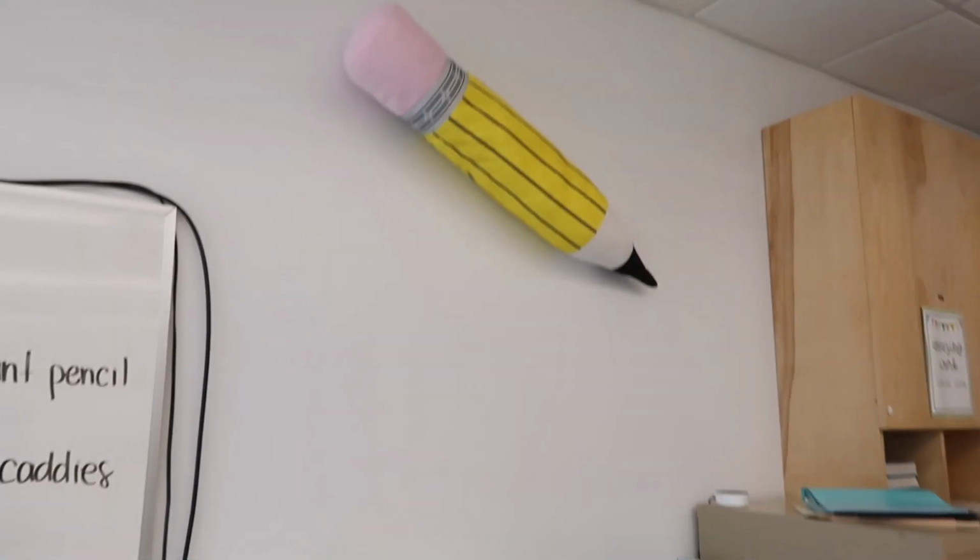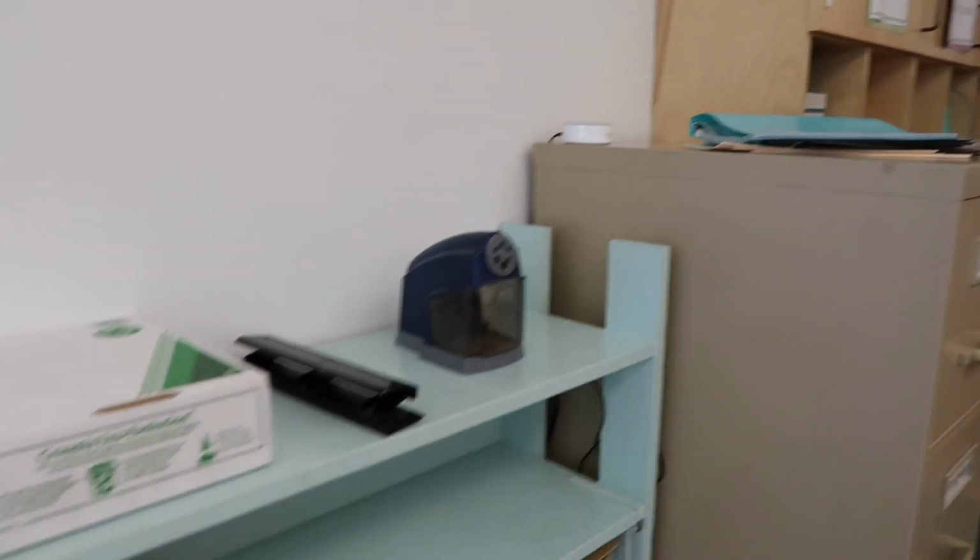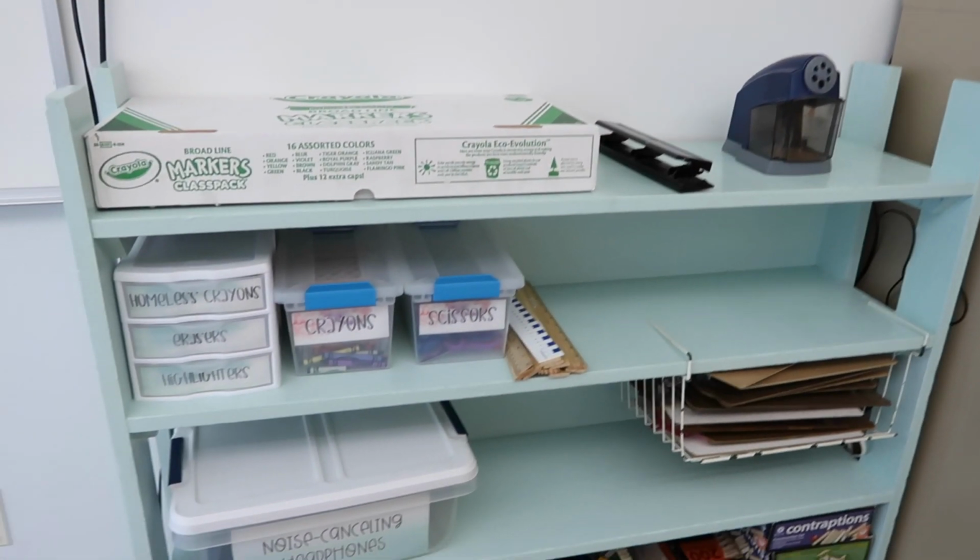I got my pencil from IKEA hung up yesterday. I think in this space I'm gonna put a quote or something. I just haven't decided what I'm gonna do there. I got Alexa set up. I think all of this was done yesterday.